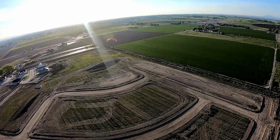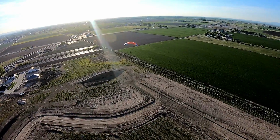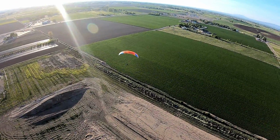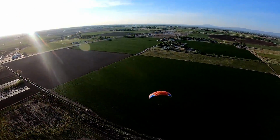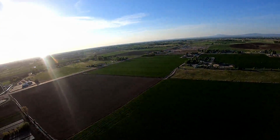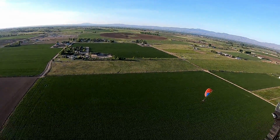So right now, I have a feeling Joko is trimmed all the way in. I am currently trimmed all the way out. He's flying a 22 meter Skyblade, I believe. So we'll see how fast I can outrun him. I am currently smoking him.